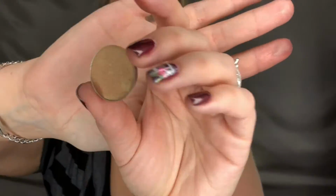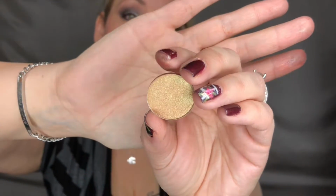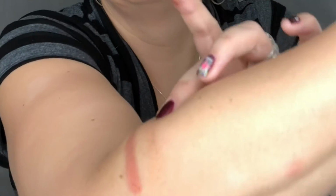Play by Play, which I feel is more like a light gold, but it has something else in it, and I can't really tell what color that is. But it's a very pretty gold color, but not overpowering.